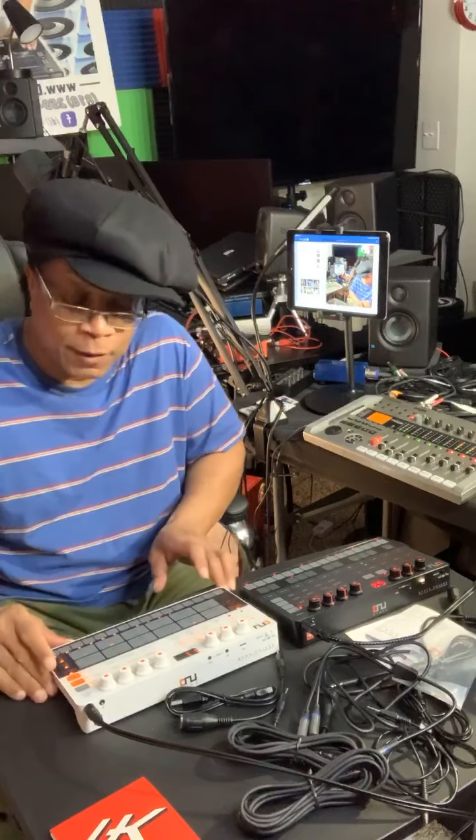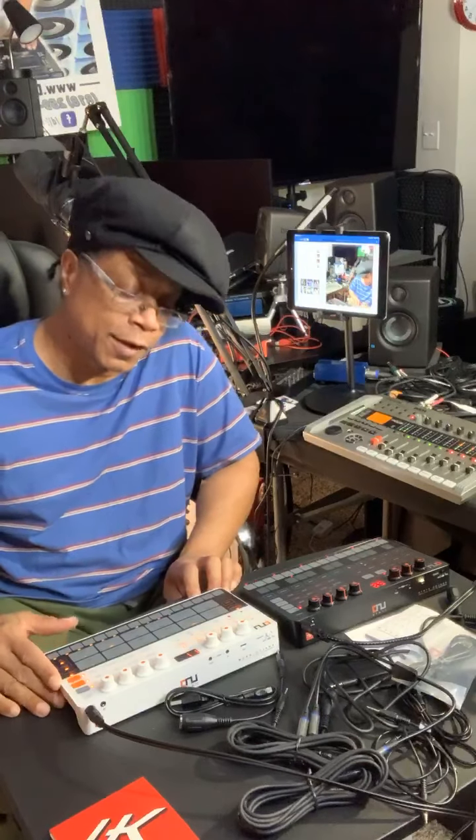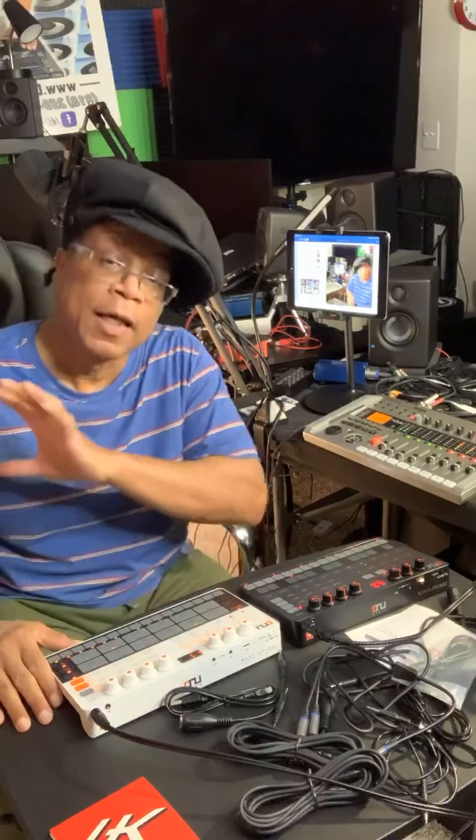I love this thing here. So I'm going to learn how to program it. It has a lot of different things you can do on this thing. So I got to spend some time programming to where I'm programming my own beat out of demonstration mode.